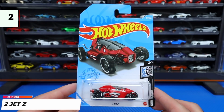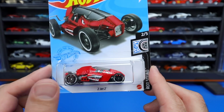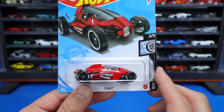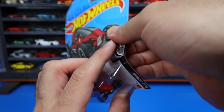2 Jet Z, a nice casting that we've got, that's come in a brand new color. And if you guys don't know which this one is, this one won one of the Hot Wheels tours that was around in the United States. I think it was a 2019 one. I can't remember exactly. But the 2 Jet Z was a really cool casting. Now we're getting a red recolor of it. So let's go ahead and pop it open.